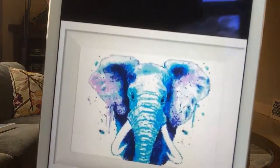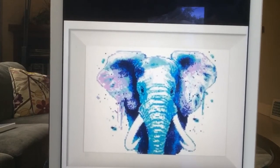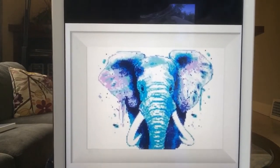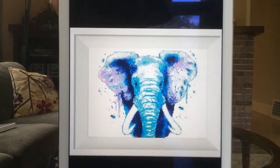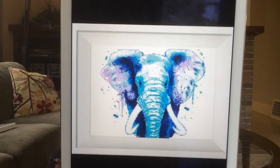And this is another elephant. It's not a full coverage piece because the background isn't filled in, but the entire elephant is filled in with stitching. And I haven't done full coverage before. I thought this would be a good way to try it without it being completely huge. And I really like the colors and the watercolor effect.